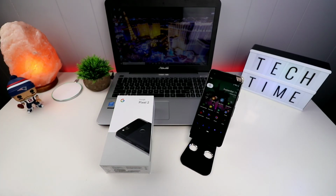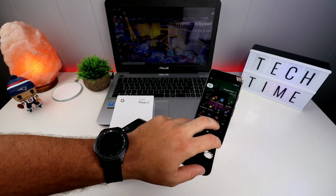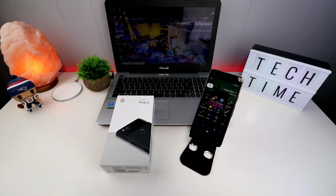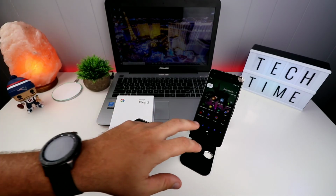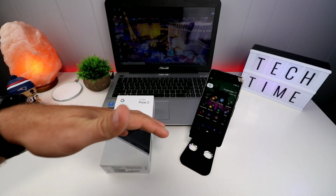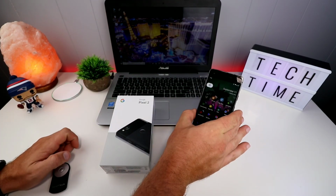But anyways, guys, this is just my first impressions. Just wanted to run through, kind of rambling on, but I just want to give you my first impressions of it. If you see what I'm running on here, I'm running Nova Launcher. The Google Launcher is completely great, but I just like Nova Launcher. I like to import all my settings, and I'm not really crazy about what my screen itself looks like as long as it's functional for me.